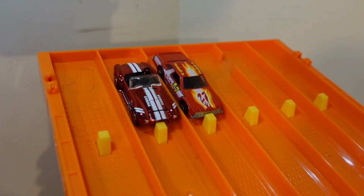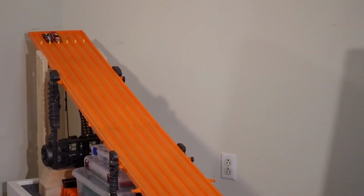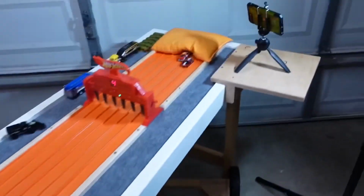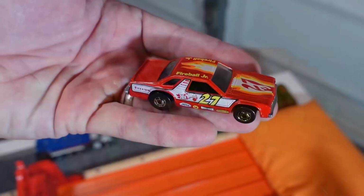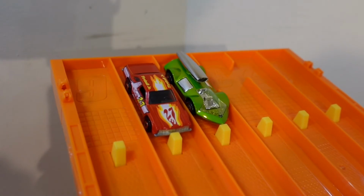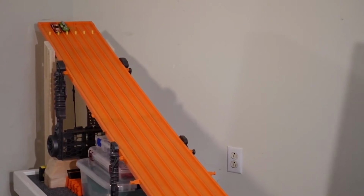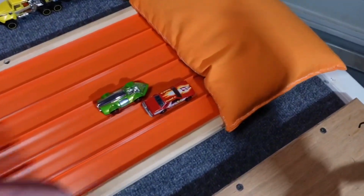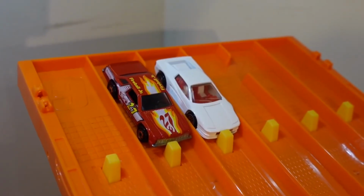Tonight's race winner, this is a gatekeeper race, front running Fairmont versus the 427 Cobra. On your marks, get set, go! No problem. We're gonna save a little embarrassment and jump up to the number seven spot, the Rocket by Baby versus the front running Fairmont. On your marks, get set, go! Not bad. Fairmont takes it.